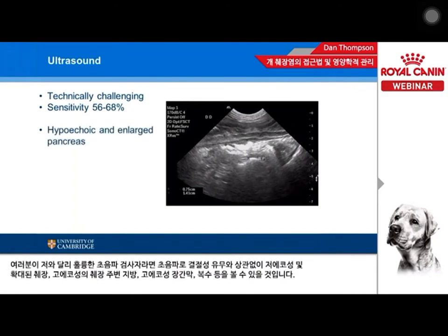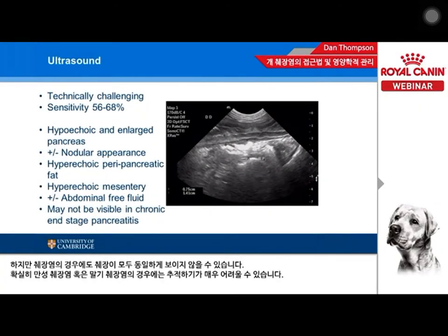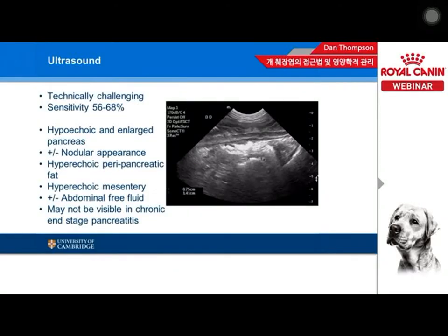If you are a good ultrasonographer, unlike me, then things you might expect to find on ultrasound include hypoechoic and enlarged pancreases with or without a nodular appearance, hyperechoic peripancreatic fat, hyperechoic mesentery, abdominal free fluid. But equally, the pancreas in cases of pancreatitis may not be visible. Certainly in cases of chronic or end-stage pancreatitis, it can be incredibly difficult to track.